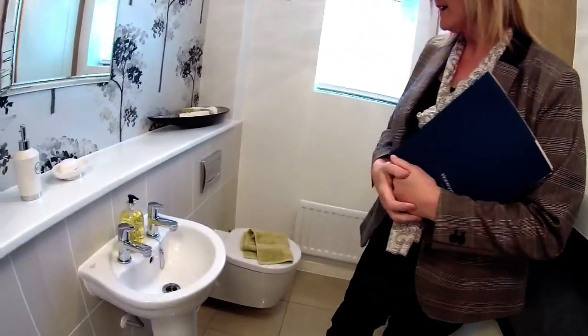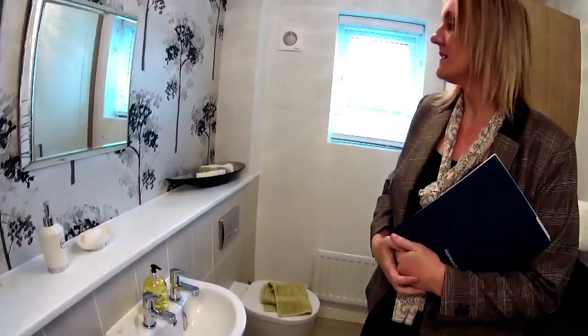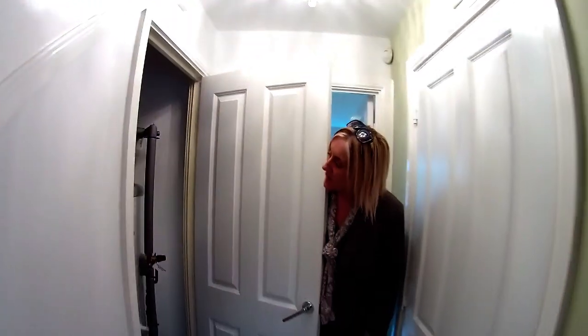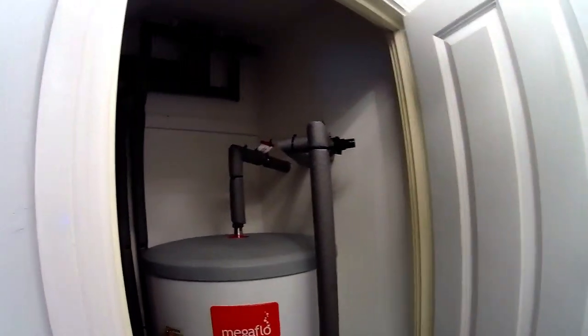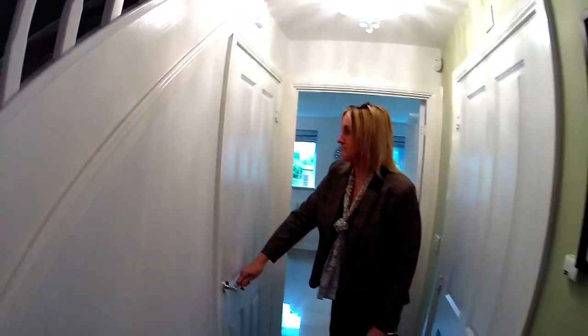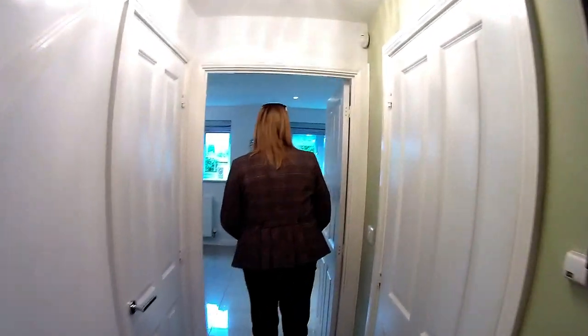So we've got a suspended toilet. Yes. Ideal Standard sanitaryware, push flush. It's very nice, isn't it? Nice shelf. This will be your understairs cupboard. Oh! Didn't expect to see that in there. No, I didn't expect to see it downstairs. There you go then. Right then.